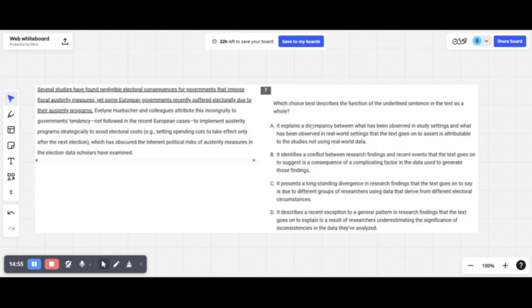We have to determine the function of that underlined portion. Let's look at A. It explains a discrepancy between what has been observed in study settings and what has been observed in real-world settings that the text goes on to assert is attributable to the studies not using real-world data. So it's not about data indeed. They use real-world data, but the data that they used cannot be a representation of all the cases, because the data was a sort of exception and it couldn't be used to come to any conclusions. So let's exclude that option.